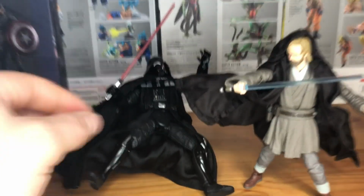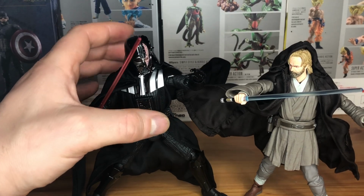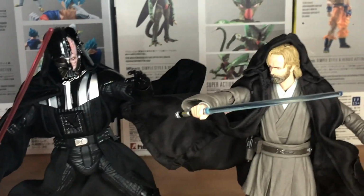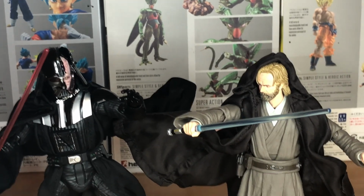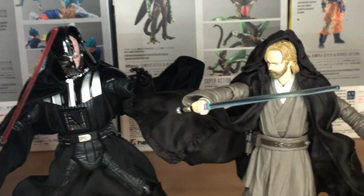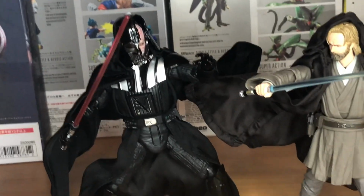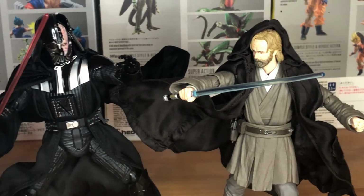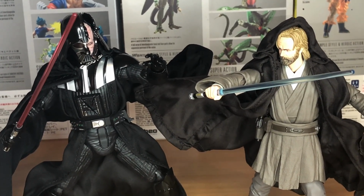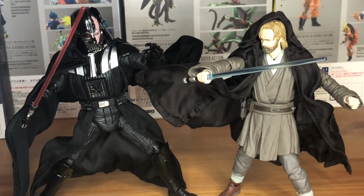Oh, bitch! They did it very cool together, I'll be honest. Just want to add that in. Right. Yeah, they did it very cool together. Oh, yeah. I might be sold, I might keep the Kenobi.